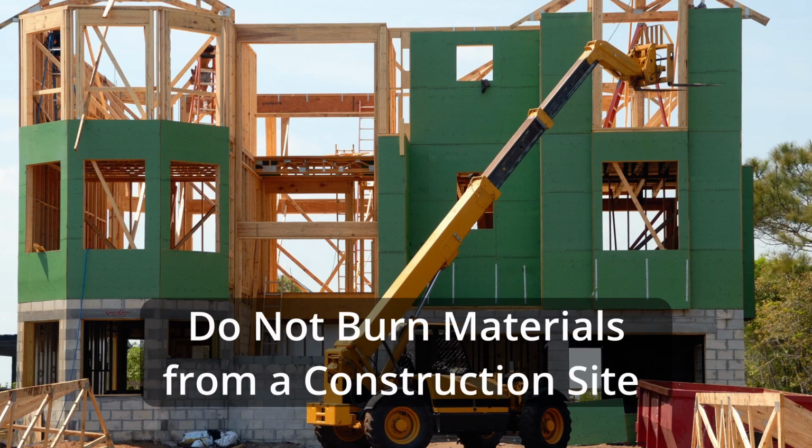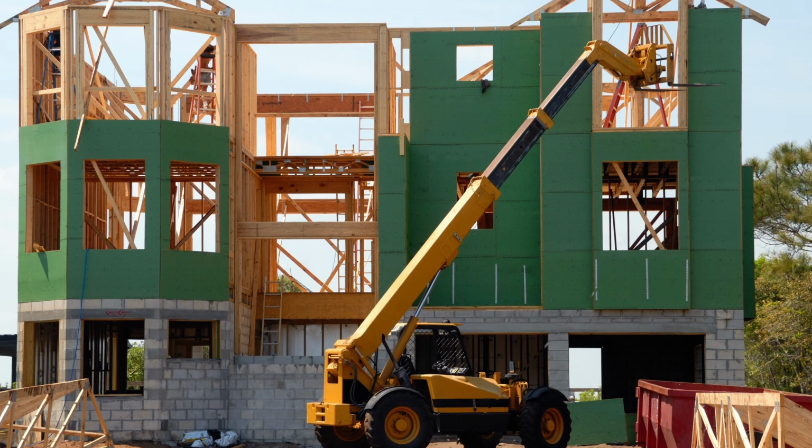Never burn building supplies like plywood, MDF, pressure-treated boards and posts, or pallets made of chemically treated wood. Construction lumber is treated with chemical resins, adhesives, and other materials that, when burned, release hazardous fumes that you do not want to breathe in.